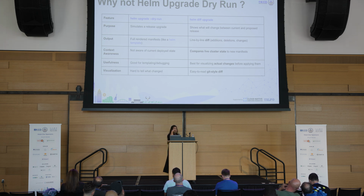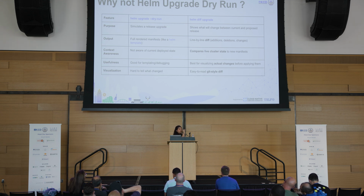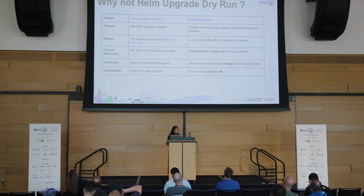It will just give you the template that you have provided, render it, apply the values YAML to the template, and give you what you are going to deploy. But it won't tell you what it is going to change underneath, like the way Helm diff does. Helm diff goes and queries each and every Kubernetes resource out there to understand its status before generating that diff. Yes. But Helm dry run would be useful when you just want to do some local comparison for any templating or debugging.